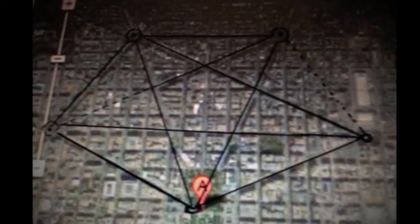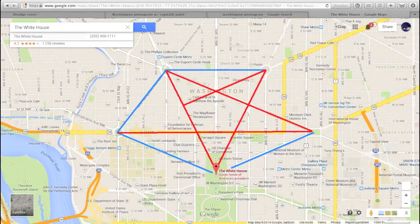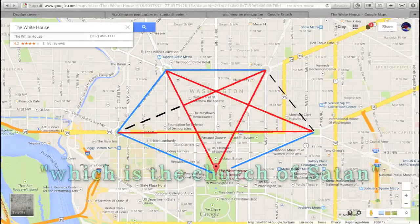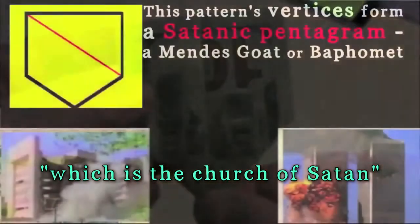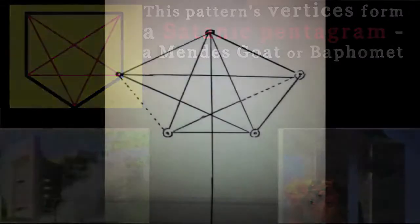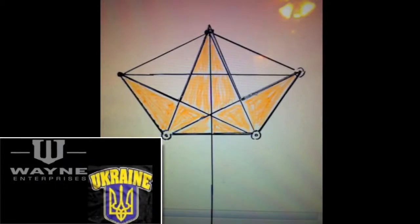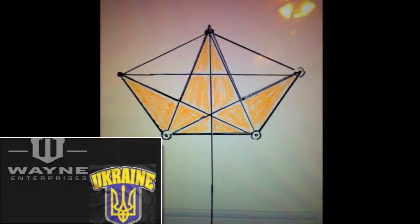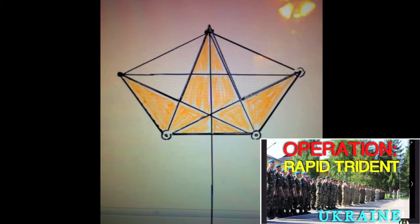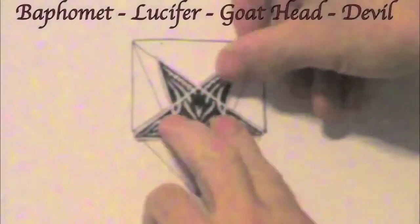What you're looking at is how the Washington D.C. streets are laid out, and they make an image of a star, and that star is an upside down star, which is a church saying. But here's one thing. When you have a pentagram, you always end up with a trident. Always. A pentagram will always make a trident. It's part of the nature of a pentagram. But at the very tip of the trident, you'll see there's a little orange bubble. That is the White House.